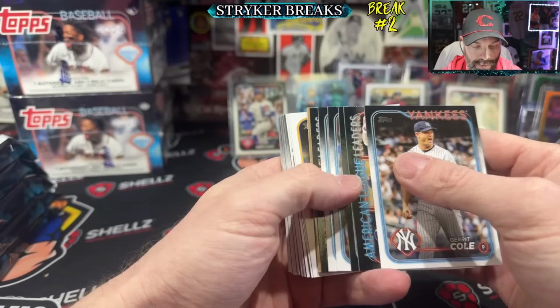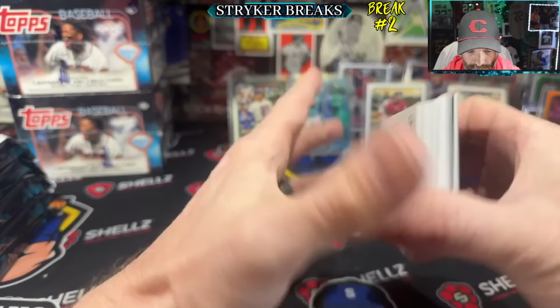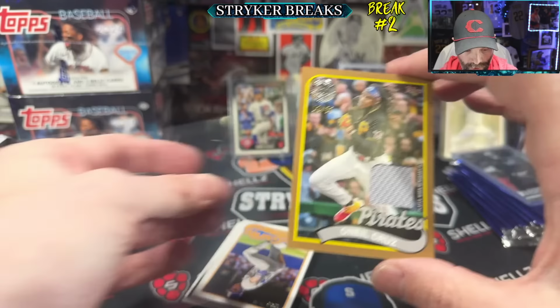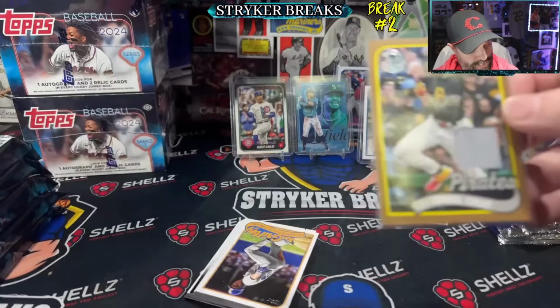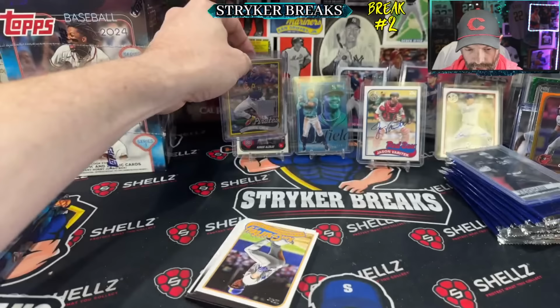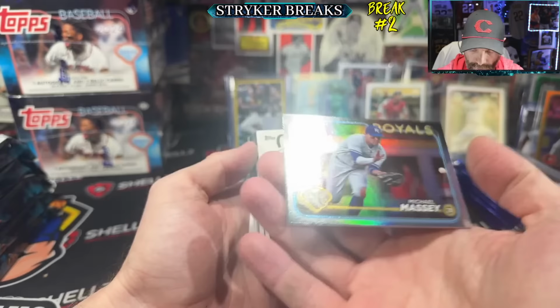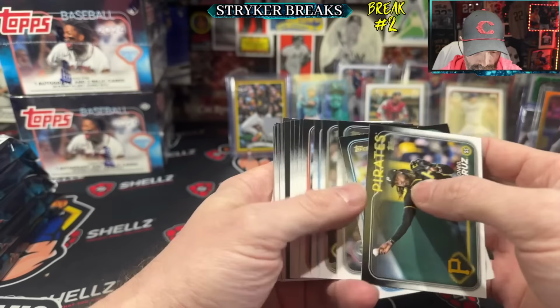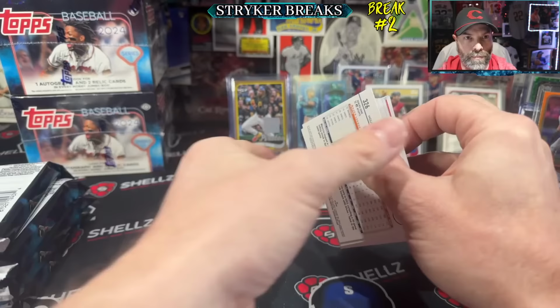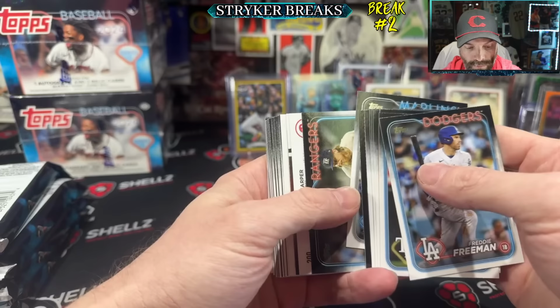What is this? It's a real relic and it's a gold. O'Neal Cruz. Let's call that a color match. 2 of 50. O'Neal Cruz this year. Gonna do some things if he can stay healthy. Pirates are starting to build their way up to a serviceable team. Still a ways away, but there's some things happening at least. I'm liking it. Bryce parallel. Rainbow foil.